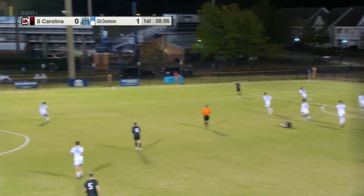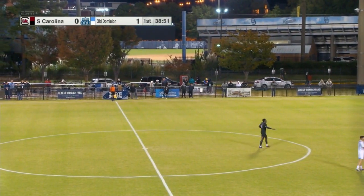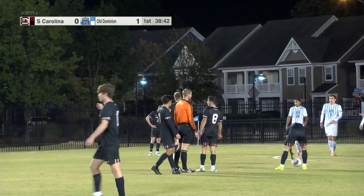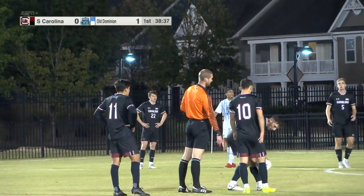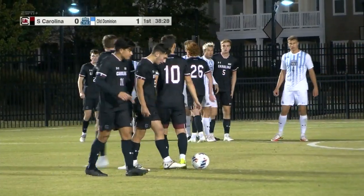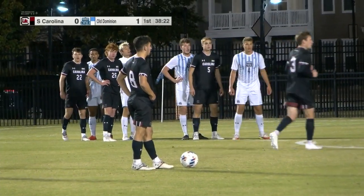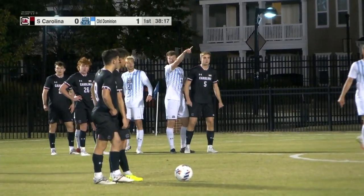Into the middle. Deckel Dax, and we've got a whistle. Dax is down. Well, let's see. Our officials tonight, referee JT Alukins, Aaron Hormuth, Nick Furnish, and Stephen Honecker will be the fourth official and the assistants. So this is going to be a free kick just outside the box, as Alukins rewards the Gamecocks and Deckel Dax.